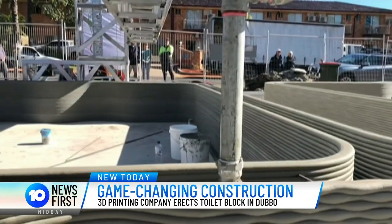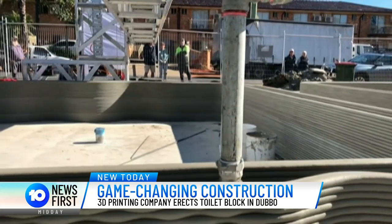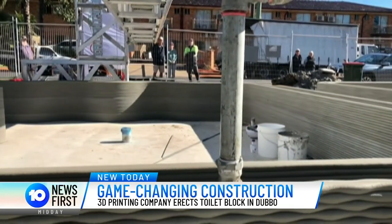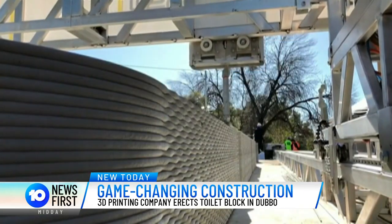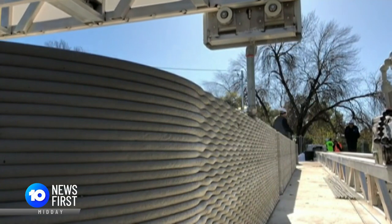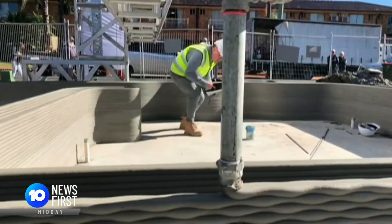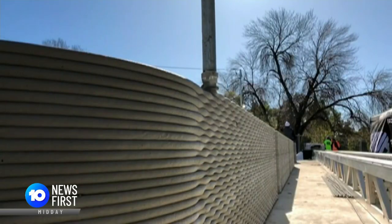And it was quite amazing. From that, out of the woodwork, we had companies from all over the world contact us saying, can we come and 3D print a house there for you in Dubbo? And we said, well, that's fantastic, but we're not quite ready for it yet. We've got to get the land ready to go. But in the meantime, as Nick said, we had this toilet block that was end of life, needed to be replaced. And so we thought, well, maybe this is a good place to start.